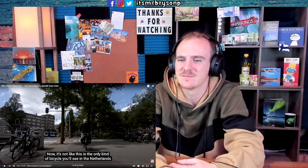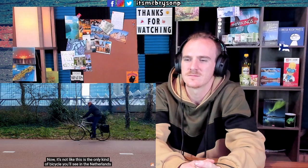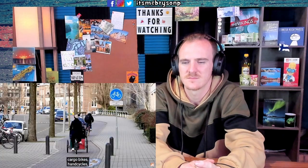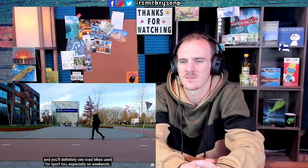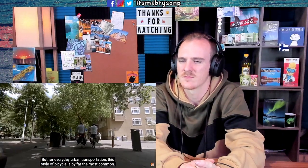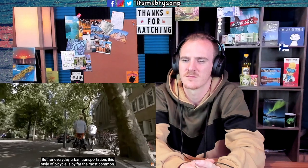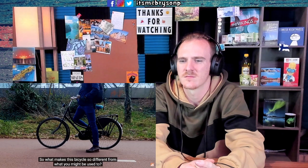Let's continue. Now, it's not like this is the only kind of bicycle you'll see in the Netherlands, of course. There are many others, including e-bikes, cargo bikes, hand cycles, and you'll definitely see road bikes used for sport too, especially on weekends. But for everyday urban transportation, this style of bicycle is by far the most common. So what makes this bicycle so different from what you might be used to?